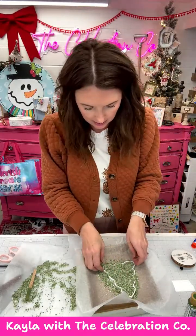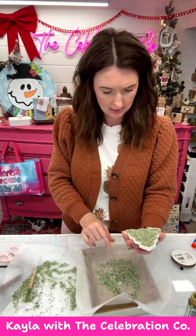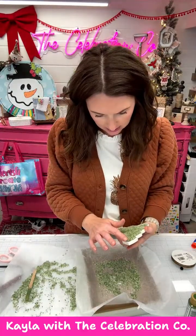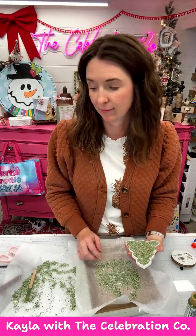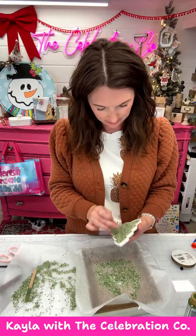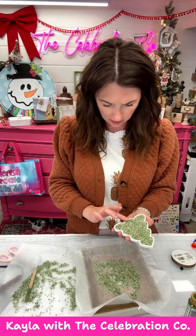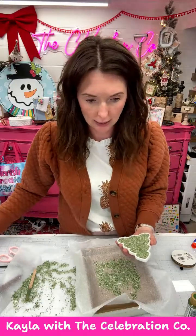Okay. And then we'll just pick this up and flip it over to get rid of any excess. This is what it looks like right now. So I'm going to go around the edges and make sure there's none that are overflowing. Sorry about that, y'all. It's going to get loud. All right. Just moving all of this to the center. I don't want it covering the white at all.